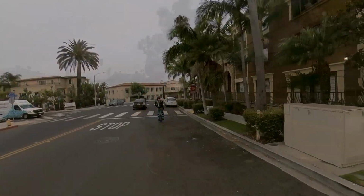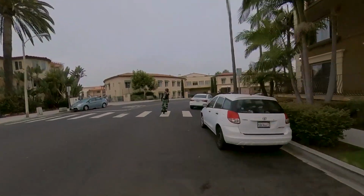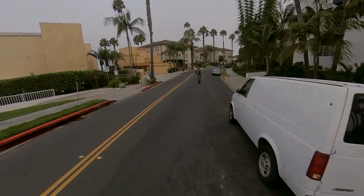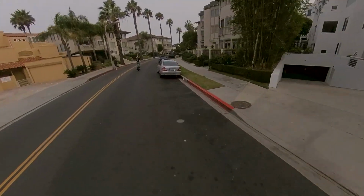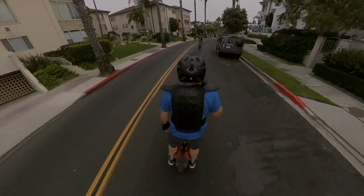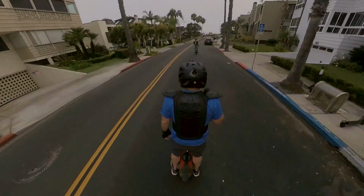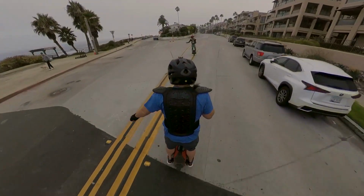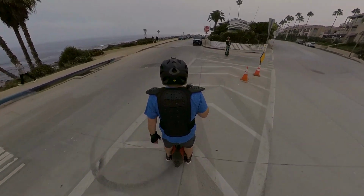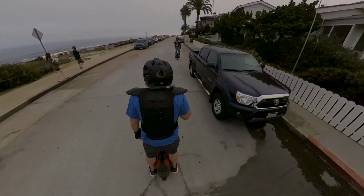It's a little like a ghost town around here due to COVID anyway, but early in the morning it's definitely pretty quiet also. So kind of a nice stillness to the ride. You got a few joggers or other people out, but for the most part, very quiet, very calm ride, but we always add a little excitement as to the variety of the trails we're going on.